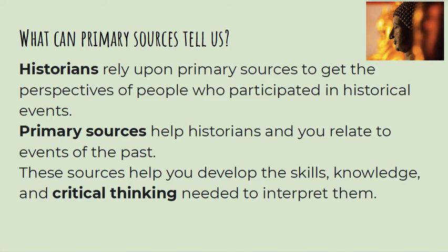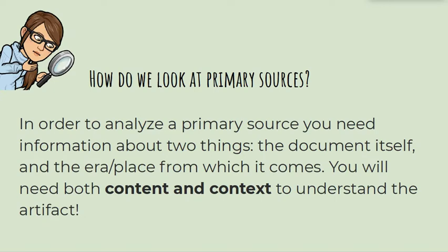What can primary sources tell us? Historians rely upon primary sources to get the perspectives of people who participated in historical events. Primary sources help historians and you relate to events of the past. These sources help you develop the skills, knowledge, and critical thinking needed to interpret them. And now here's what we're truly after. How do we look at primary sources?